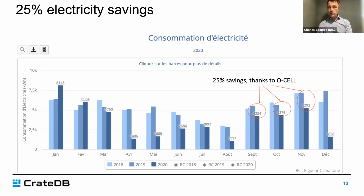And by looking at the monthly consumption that you see on this slide, you can see that the consumption has been decreased by 25% on the last few months of 2020, which is equivalent to 3,000 euros saved on these months, which is a very good thing. Yes, huge saving. That's very good.